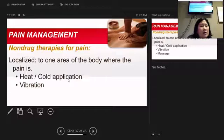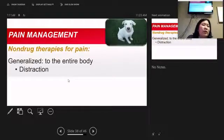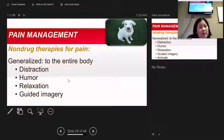There are some non-drug therapies for pain. If we are going to use heat or cold applications, you have to have a doctor's order for that. Some people get massage, some people do acupuncture, but all of that has to be ordered by a physician. Generalized to the entire body, you can do some pain management strategies or cognitive behavioral therapy where you're trying to distract them from their pain, get them thinking about something else so they're not worried about the pain as much.